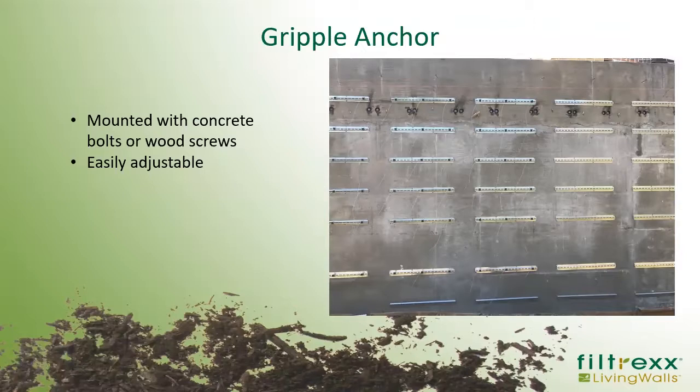So again, there's the Gripple anchor. That's the first component that gets installed. Again, just simply bolted. This happens to be a concrete wall on the side of a hotel, but these anchors are just bolted in with Tapcon concrete screws.